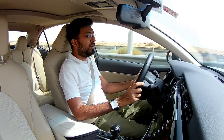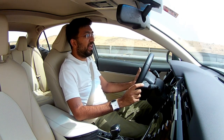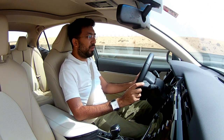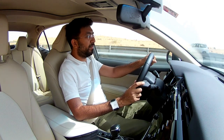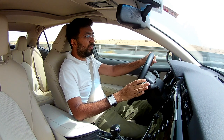So for that reason, the system works very well. The car gives a combined output along with the electric, and the engine gives a combined output power of 221 brake horsepower, and that is really quite a lot, because this car is well distributed in terms of its weight, because the battery pack is situated at the back and the engine is situated in the front.